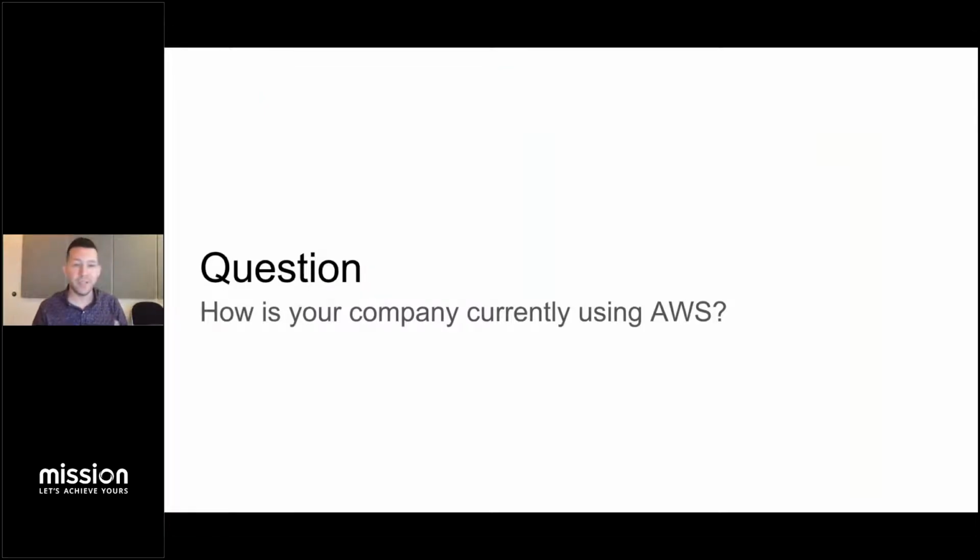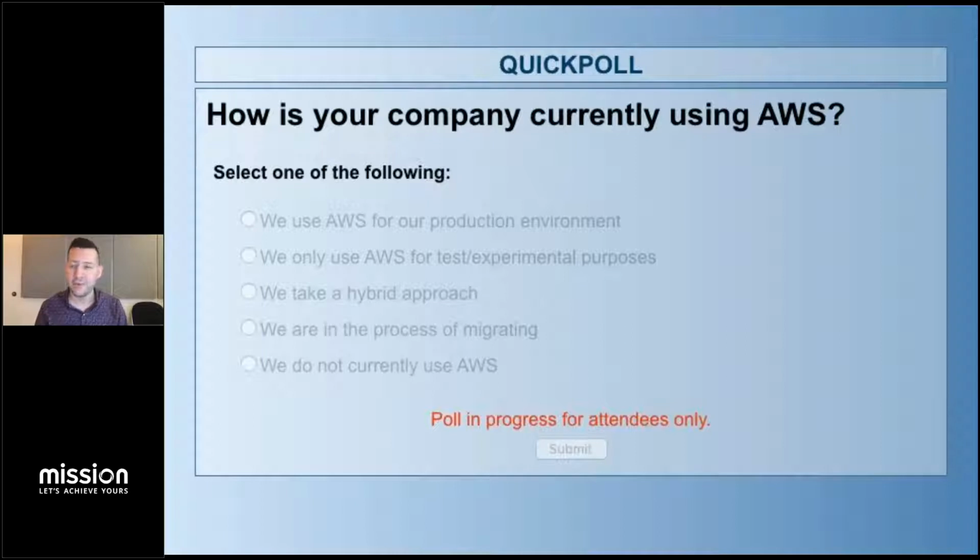Throughout the presentation today, I'm going to put in some questions and polls for the audience to get to know you a little bit. These are completely anonymous, so feel free to be as honest as you want, and we'll share the results with everybody as we go along. The first question here is, how is your company currently using AWS, if at all? I find this to be a really interesting question to ask as we've gone through the series, because we found there's quite a lot of people who attend these webinars who are learning about AWS, who are just getting started.